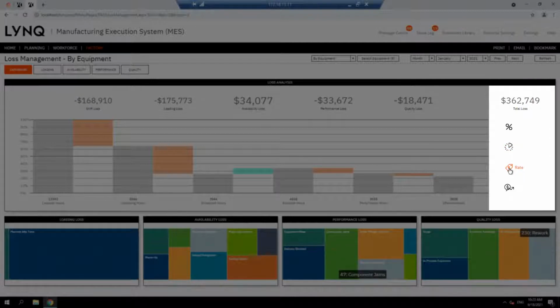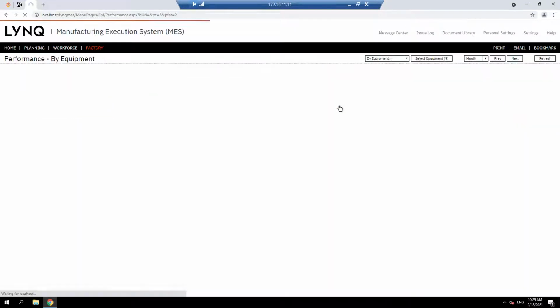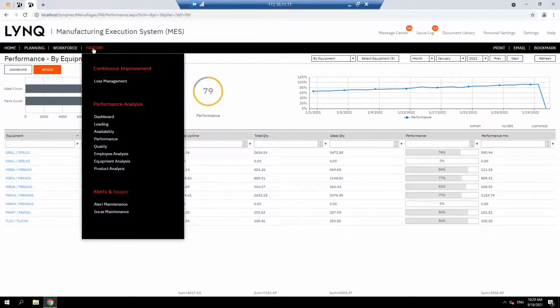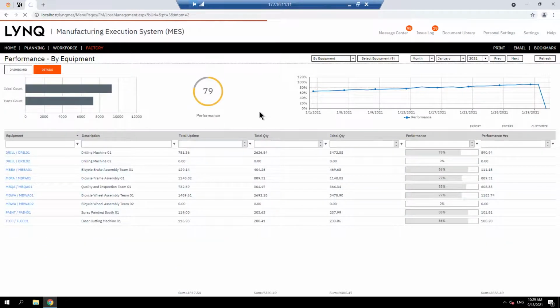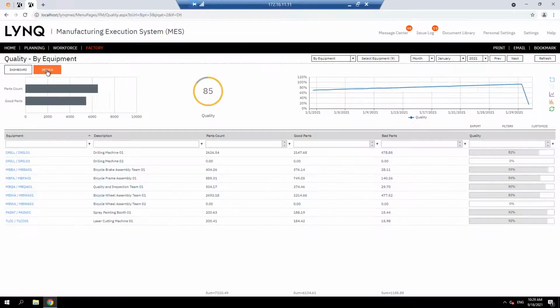loss visualization that include a percentage, hour, rate, and revenue. And this clearly provides management focus so that loss can be targeted, reduced, and/or eliminated. It also provides invaluable information that helps to drive continuous improvement, bringing your manufacturing processes under control with greater efficiency and productivity. As a result, this information starts to build from the moment you begin to use the software.